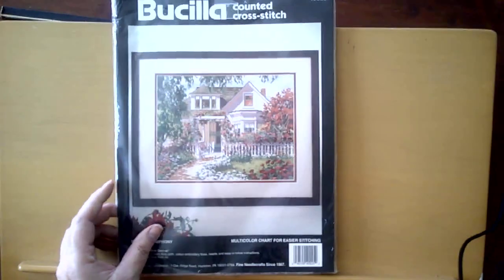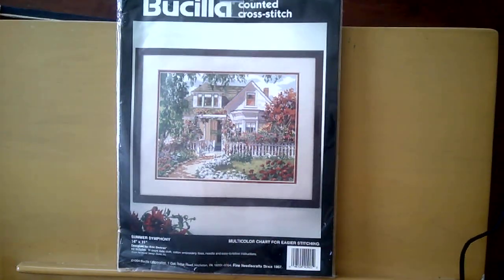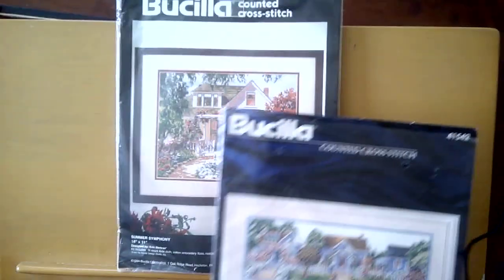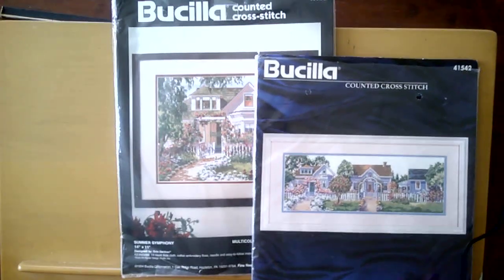Now here's one. I showed that little row of houses from Busilla and said I thought the one on the end looked like another kit. This is the house that to me looks like that earlier Busilla kit, and it is called Summer Symphony. I've seen other people who have it and are stitching on it. Again, it was new when I purchased it. I did not get it on the second-hand market. It says it was made in 1994, but I probably got it in 96 or 97, around then.